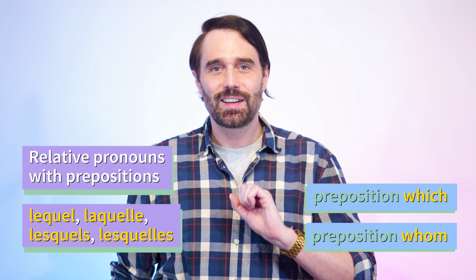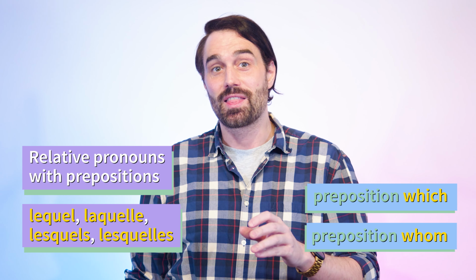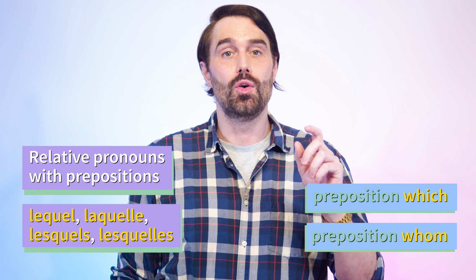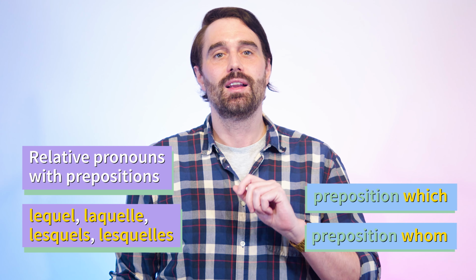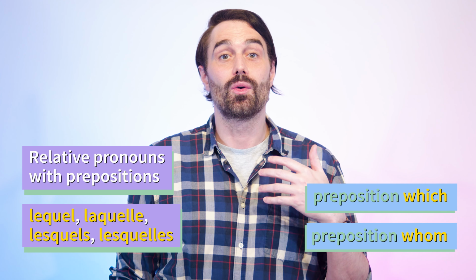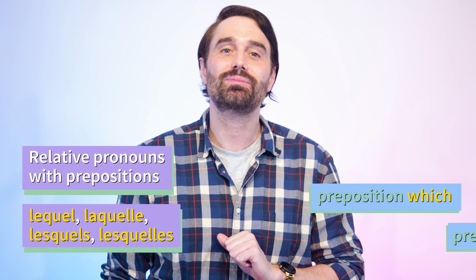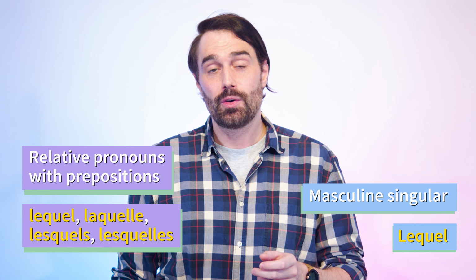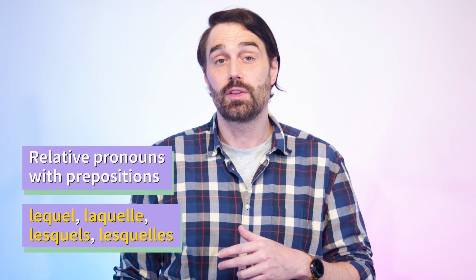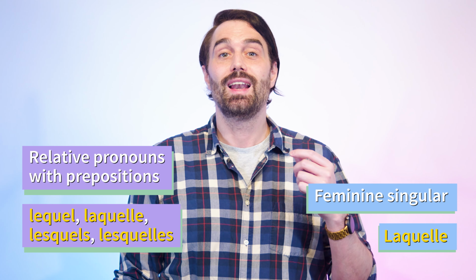Now, hopefully this is clear. And now all you have to do is keep the preposition where it is in that more complicated sentence and add right after either lequel, laquelle, lesquels, or lesquelles feminine plural, depending on what the word which or whom in English refers to. If it's masculine singular, for example, le livre, it will be lequel. If it's feminine singular, for example, la fleur, it will be laquelle.